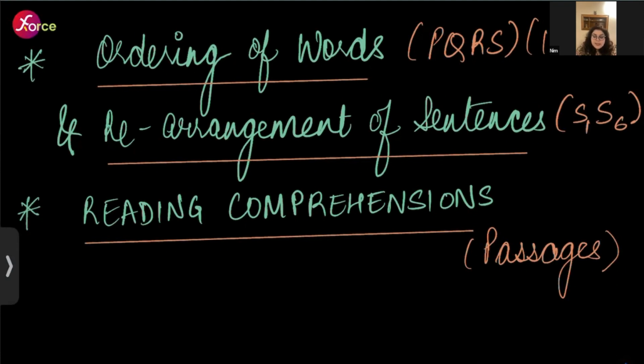Now, again, this is a little time consuming, but it's not difficult. In fact, I consider it a little simpler than the other types. Why? Because it gives you a statement one, which is the introduction, and statement six, which is the ending. So if you have the beginning and the ending, manipulating PQRS becomes, according to me, simpler. Again, a very helpful hint is to pick up the subject. For both these types of questions, pick up the subject of the sentence.